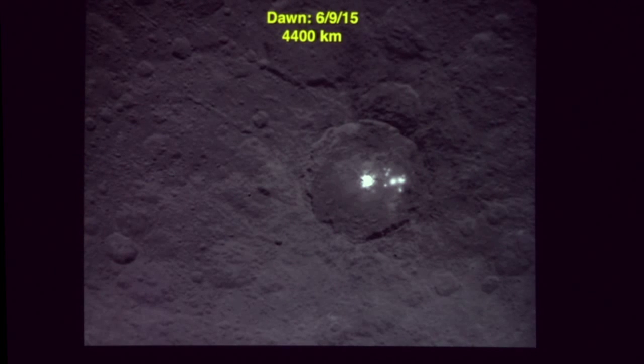And so just to entice you, this is where we left things in June. There's this one large crater. This is about a 100-kilometer diameter crater. And this is from its previous mapping orbit at 4,400 kilometer altitude. And this crater has at least a dozen of these extremely bright spots. And this was one of the locations that caught everybody's attention when the spacecraft was still approaching Ceres.